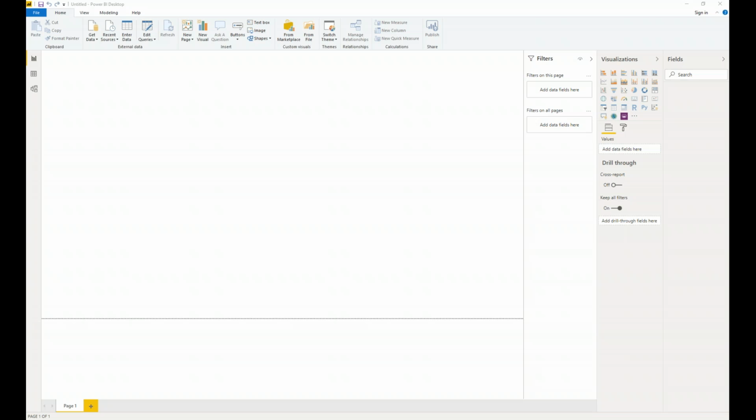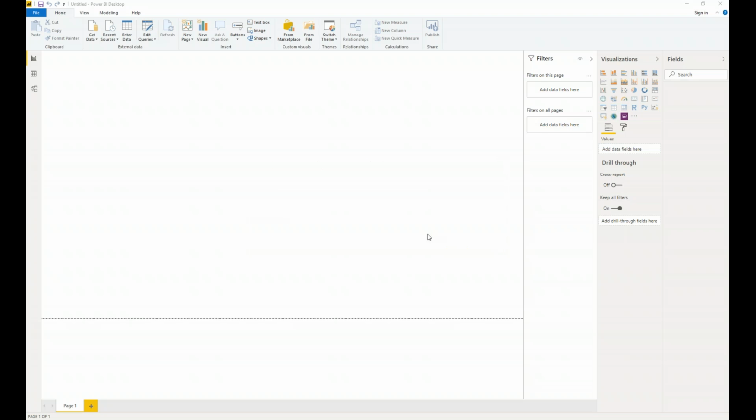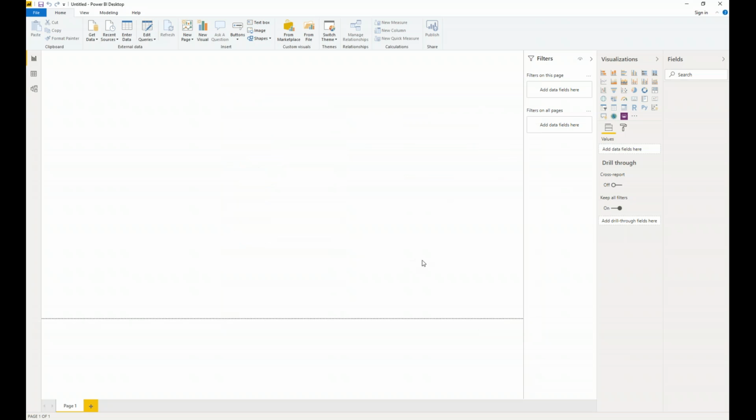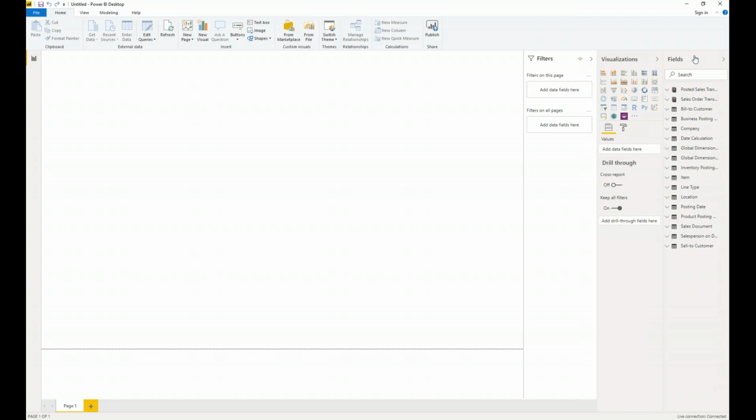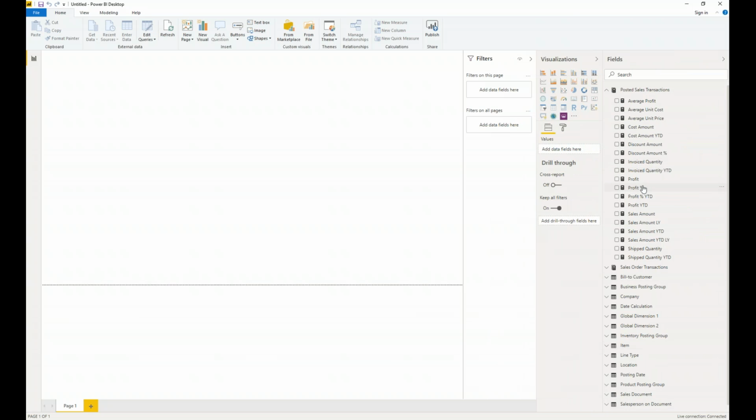But if I instead connect to Analysis Services and just have this pointed at one of my cubes, I can seamlessly pull that data in. We'll just go ahead and connect to the cube there. And we see there, we immediately have all of our measures and dimensions brought right into the dashboard.